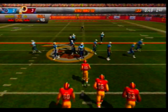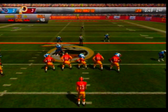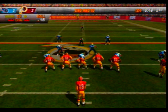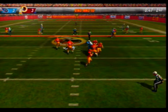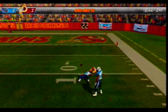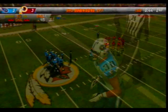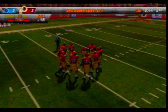Second and 10. Ball on the 45-yard line. The Redskins line up in a five-receiver set this time. Drops back. Launches this one to the right. Just can't find a way to bring that one in. When it's raining like this, you have to make sure you get the ball secure. It looked like he might have taken his eye off the ball at the last second, and that had a lot to do with him losing it.